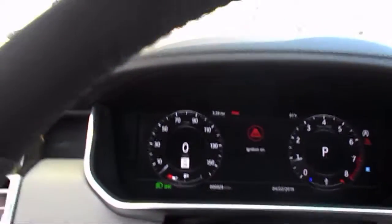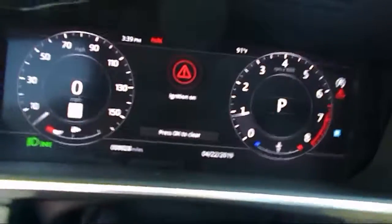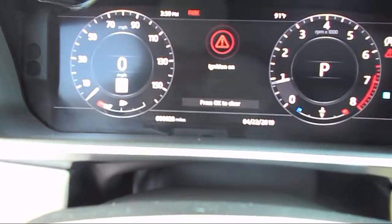If y'all ever want one, make sure to come check out Land Rover, Range Rover, whatever you like to call it, of Nashville. It's going to tell you that your door's open and you hit okay. But we are just going to turn all the lights off. And as you see, you turn the lights on and it's dimmer. For all this, lane keep assist, all the other hoots and nannies.